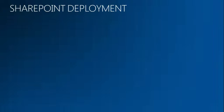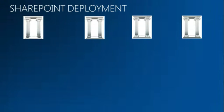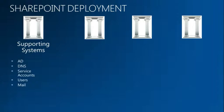Cool. Let's talk about a normal SharePoint deployment. A normal SharePoint deployment normally has 4 pillars to go through. First of all, we need to think about our whole infrastructure and all the supporting services and systems. In there we have our Active Directory, our DNS system, all the service accounts that we will need for our web application pools and our service applications. We have our users in there, our groups, and we normally have a mail system that will support the SharePoint environment. After that, we look at the networking side.